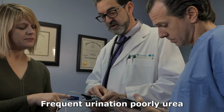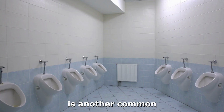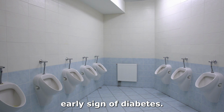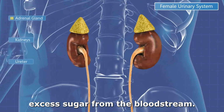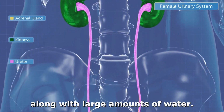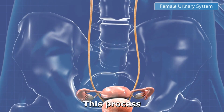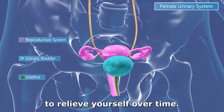Number 2, frequent urination, polyuria. Frequent urination, especially during the night, is another common early sign of diabetes. This happens because the kidneys work harder to filter excess sugar from the bloodstream. When they can't keep up, the surplus sugar is excreted in the urine, along with large amounts of water. This process not only increases the volume of urine, but also the frequency with which you need to relieve yourself.